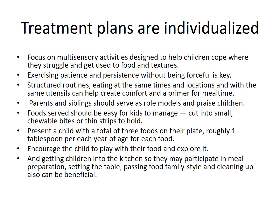Parents and siblings should serve as role models, and they have to praise children for every single step. Food served should be easy for kids to manage. It should be cut into small, chewable bites or thin strips to hold. You have to present a child with a total of 3 foods on their plate, roughly 1 tablespoon per each year. So if he's 4 years old, then he has four tablespoonfuls of food on his plate.